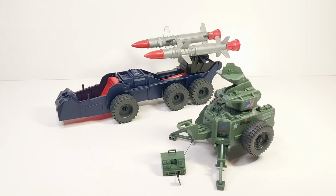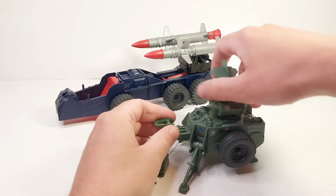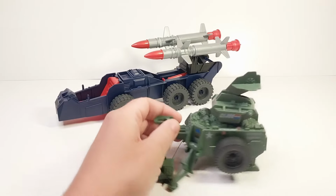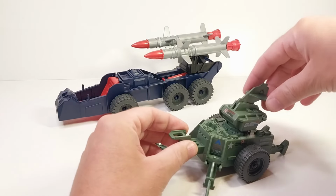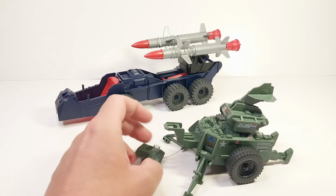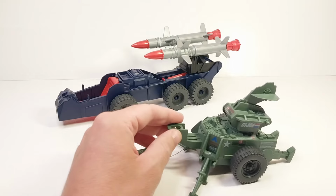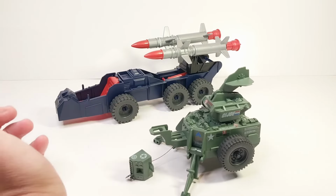Then we've got some G.I. Joe items. Here we have the MMS missile system. It has all of its parts and is in really good shape, except it's missing all 3 of the missiles that go on top. I actually have a bag full of MMSs that are incomplete, so I now have 4 of these that are looking for missiles.